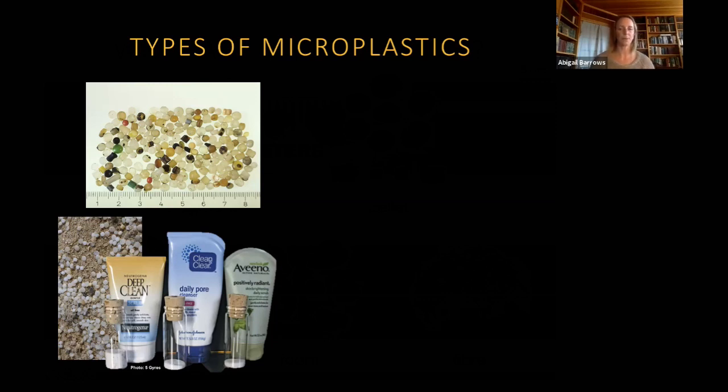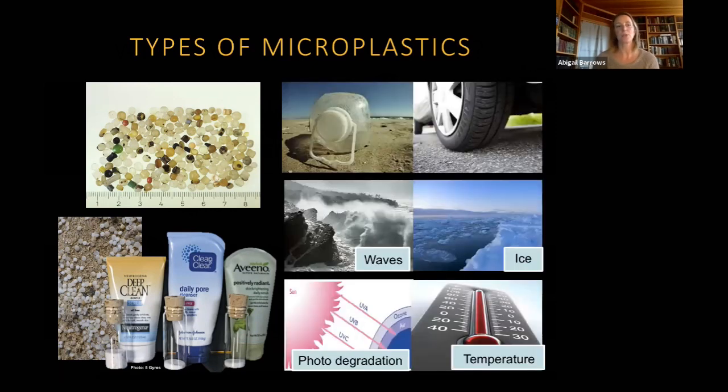Another type of primary microplastics is microbeads. These are small spheres that are added into personal care products such as face wash, toothpaste, and sunscreens, as an exfoliant or a filler. And microbeads are now banned in many countries around the world. Primary microplastics often directly enter the environment through spills in the case of nurdles, or through household wastewater in the case of microbeads. The secondary microplastics are the predominant type of microplastics we find in our environment.